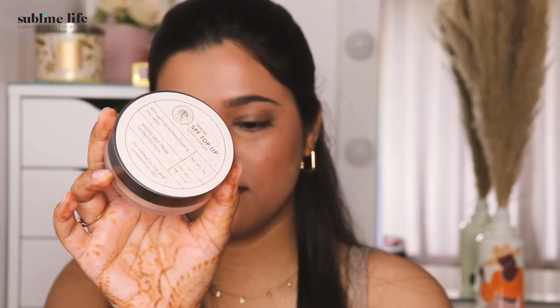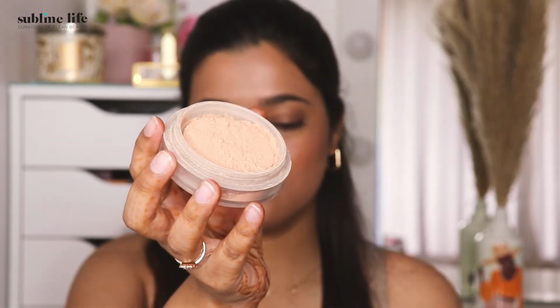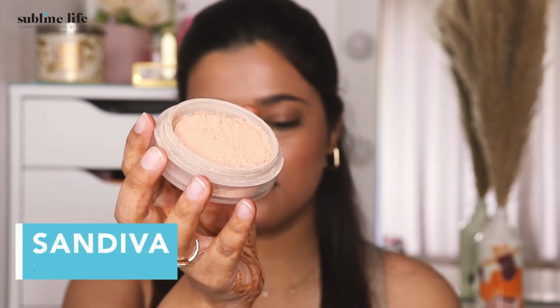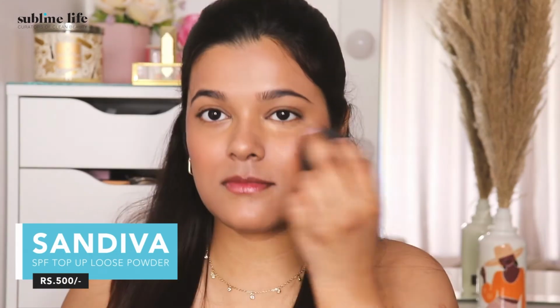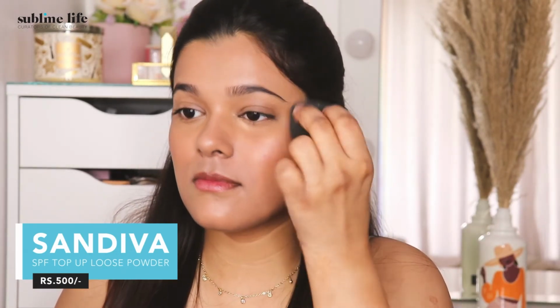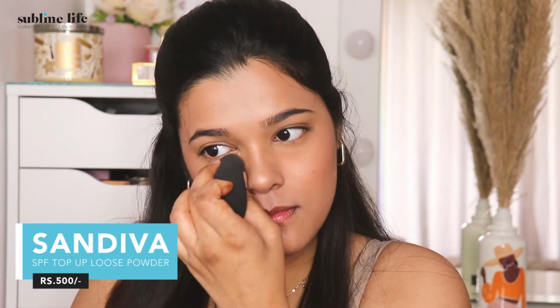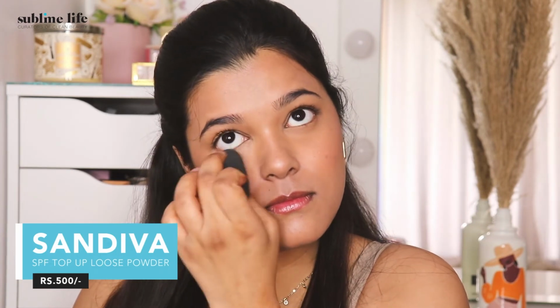Now you want to make sure that you're only setting your problem areas. My problem area is my under eyes, so I'm using this Sandiva SPF Top Up Loose Powder in the shade 22, and I'm only focusing it under my eyes, and I'm just lightly dusting the powder under my eyes using a damp sponge so that my under eyes don't crease at all, and I'm leaving the rest of the face very dewy.